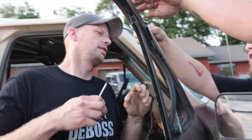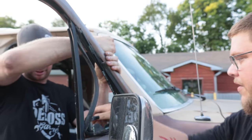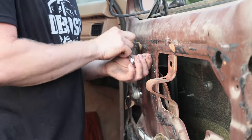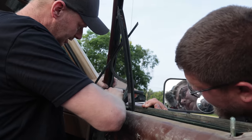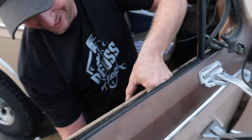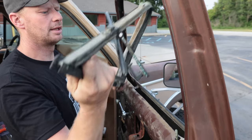Should be a screw right here. Oh yeah, right here. And then just this nut down here, I think. But I think we gotta pull the window out too. Crack the rest of the glass. Another one, there you go. There. Who needs you two? That's how you get the window out.